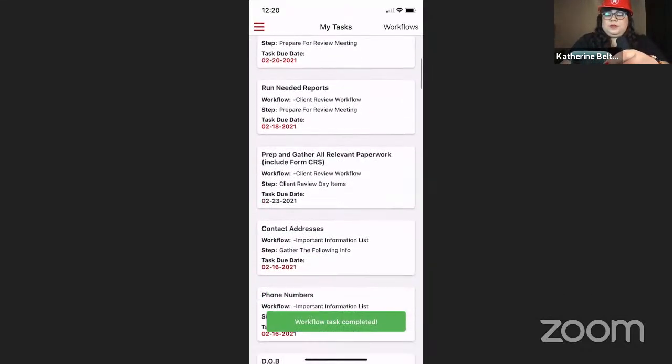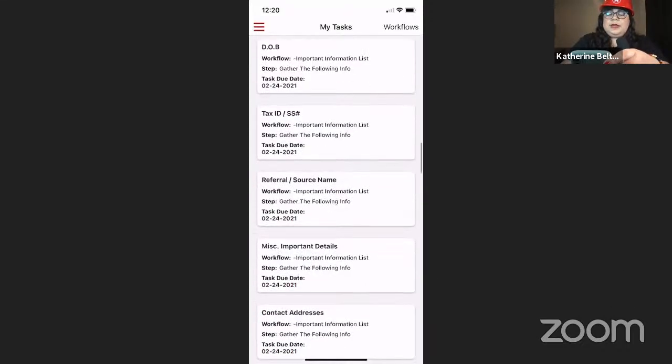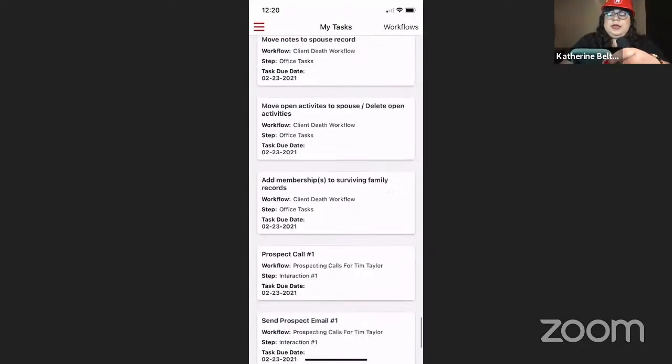I'm actually going to find the ones for Tim. Let me see if I can get that going here. I think it's at the bottom. Let me give it a second. But the biggest thing is that you literally have workflows in the palm of your hand.